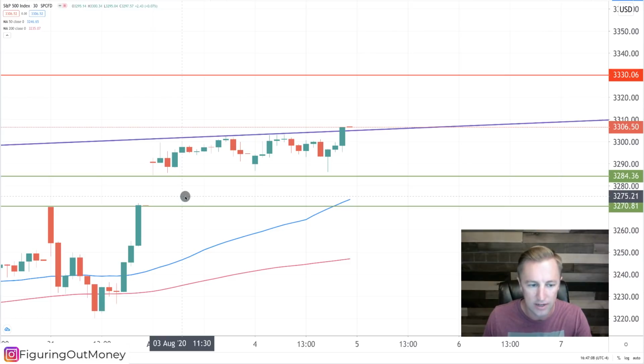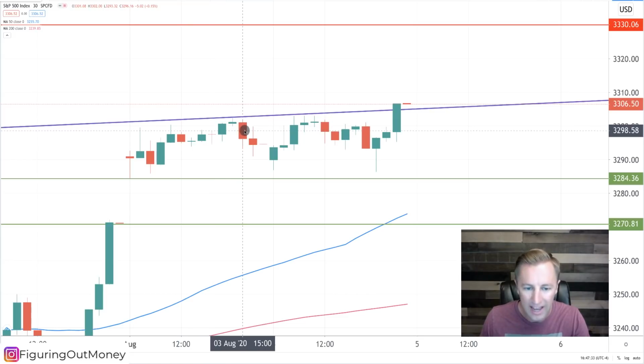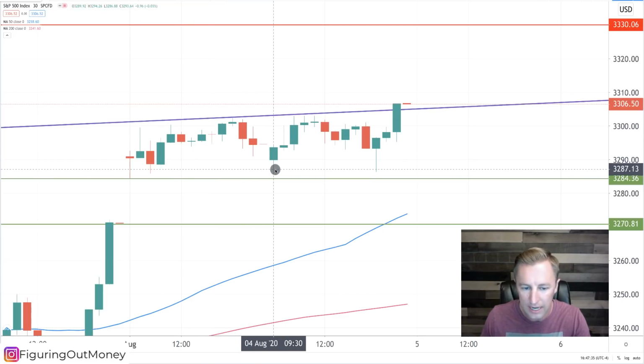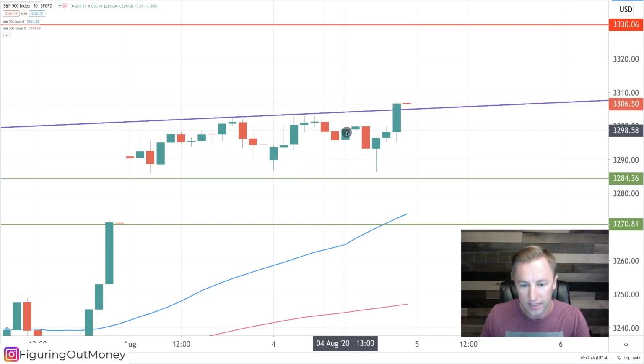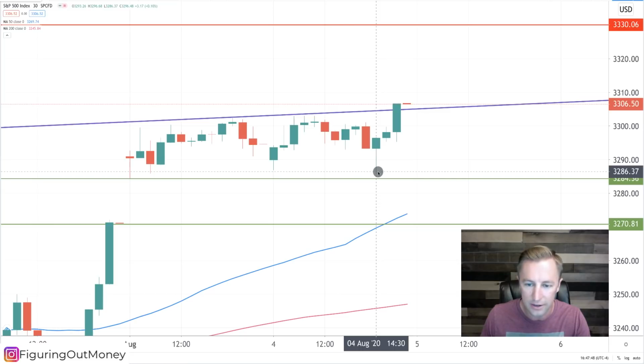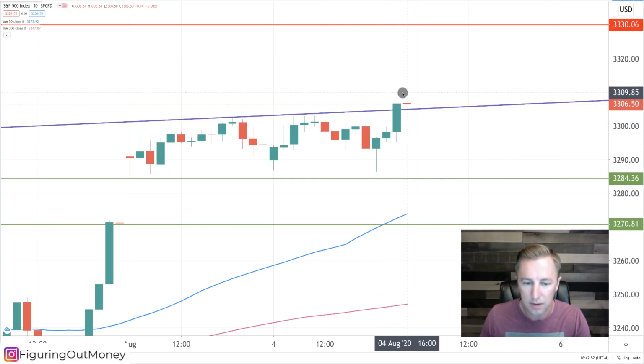So what took place today on the 4th? Well, in short, not much actually took place today. We had a little bit of a gap down and the price came all the way down to just about this level of support, probably within just a couple of dollars. And then we came back up, ran into that trend line that we mapped out as resistance yesterday. Price came back down, pulled back down to that area of support. And in the last 30 minutes of the trading day, we really saw that spike up.